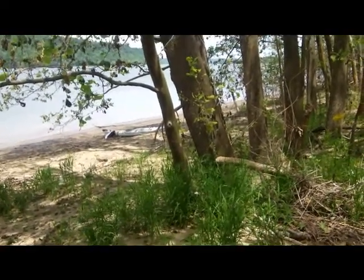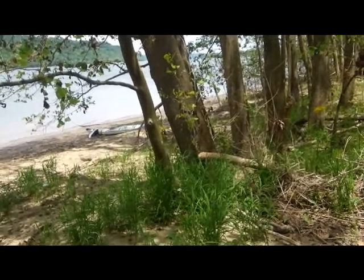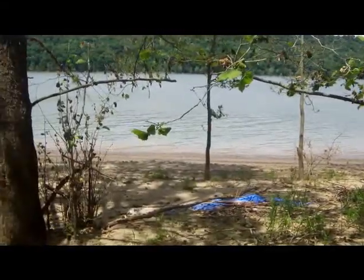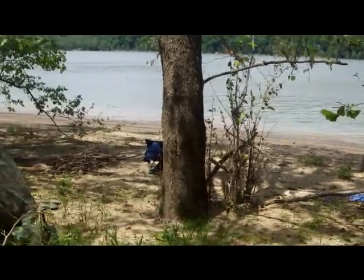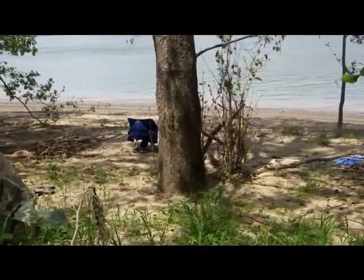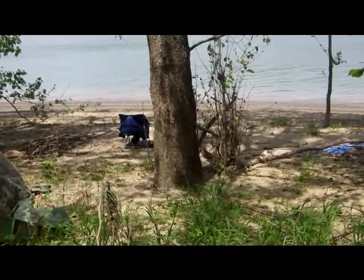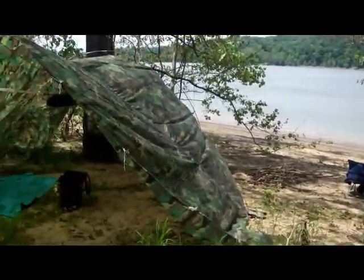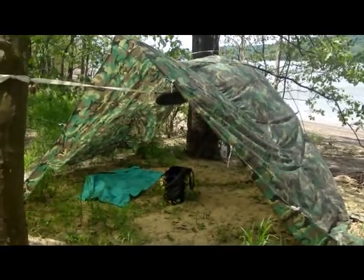That's where I came on shore and offloaded the boat. Came down just a short piece. That's my camp chair set up facing the water. And there's my house set up.